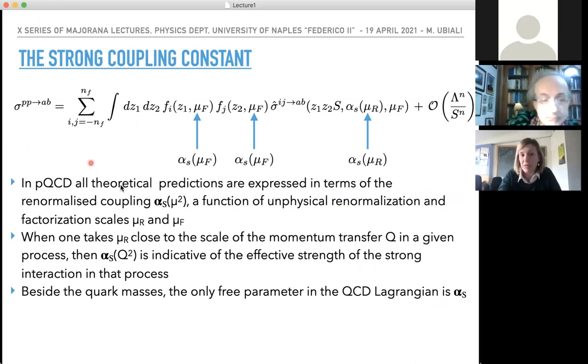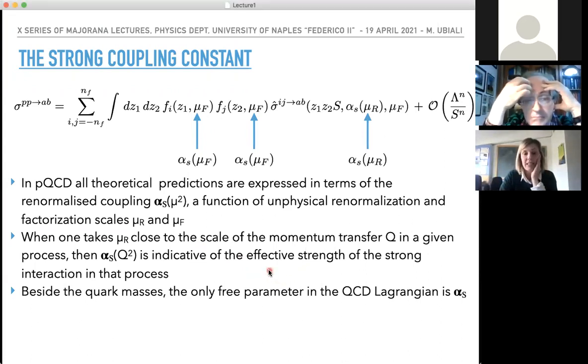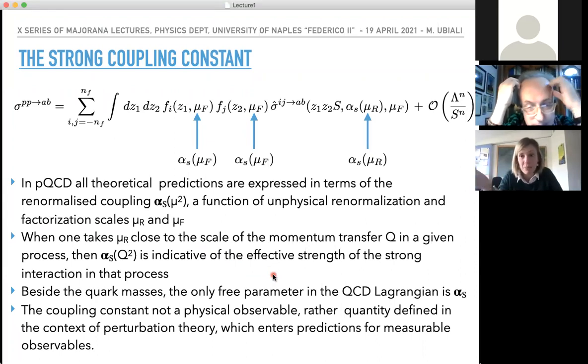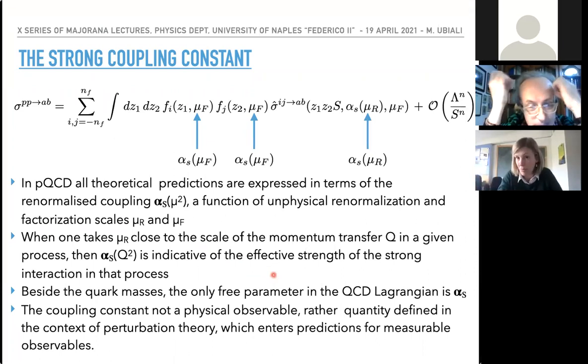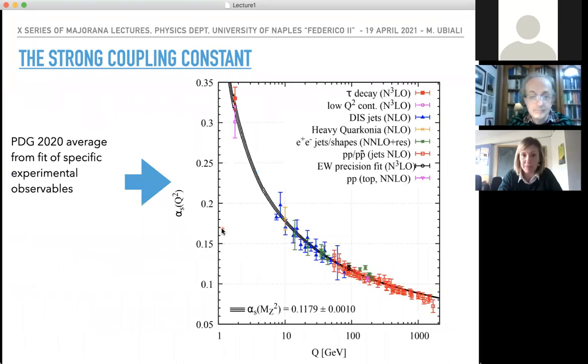Usually what we do is that we take these scales close to the scale of the momentum transfer in a given process. So alpha s is the indication of the effective strength of the strong interaction in that particular process. And besides the quark masses, it is the only free parameter of the QCD Lagrangian. However, it is not a physical observable, rather it's a quantity which we define in the context of perturbation theory, which enters the predictions for the measurable observables. So everything we do depends on our knowledge of this parameter, okay?